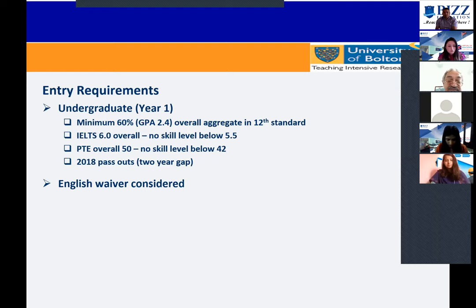We will consider waiving the IELTS requirement under certain conditions. These are: one, if your 12th standard is 70% or above in the English component, that is a GPA of 2.8, we will consider waiving the IELTS.